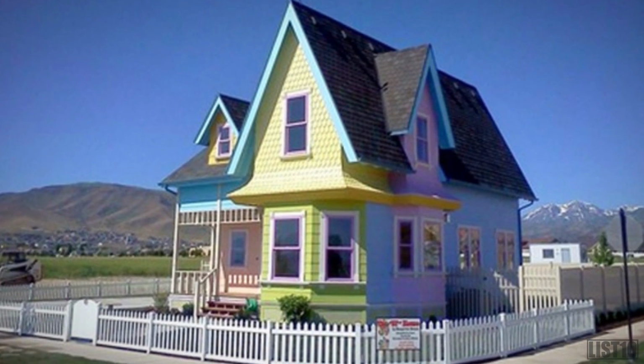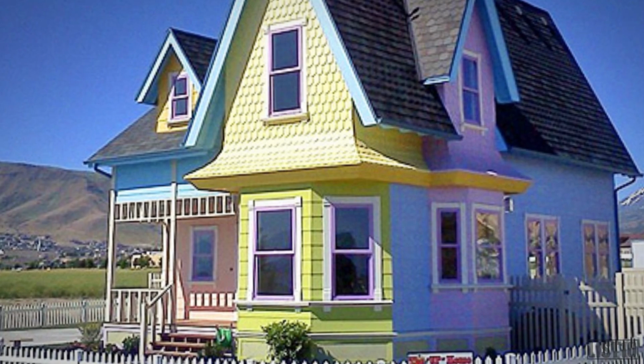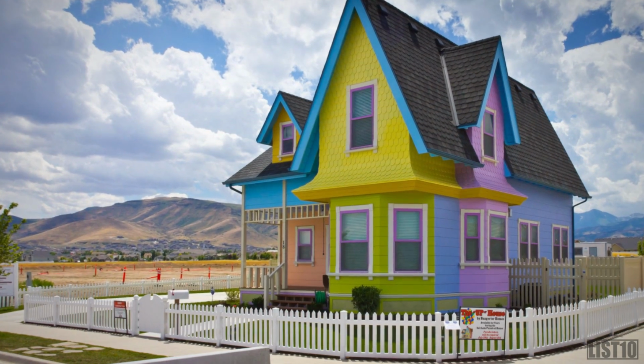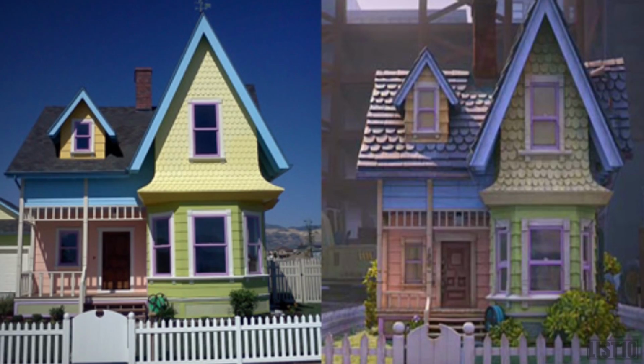In order to get permission from the Walt Disney Company to actually build the house, Bangerter Builders had to satisfy one condition: they could only build one of the homes. Private buyers purchased the house in 2012 and have actually kept much of the decor the same as when the construction was completed.